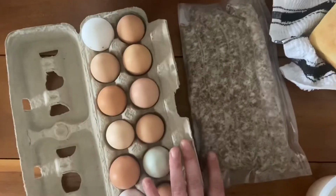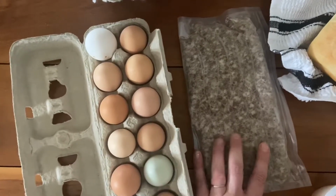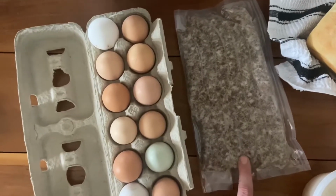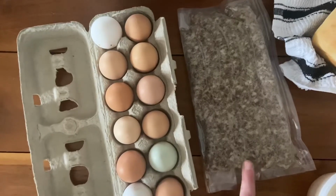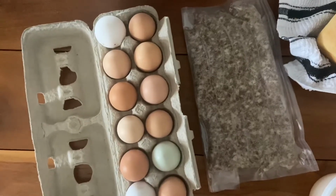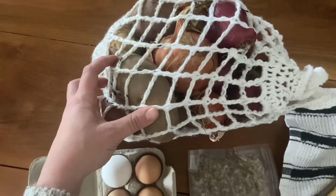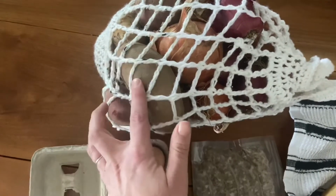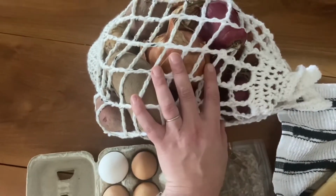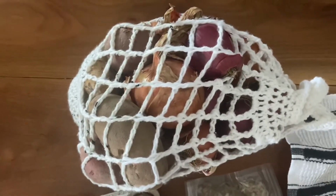So for this season's proteins, I have fresh eggs and some pasture-raised pork breakfast sausage links, which are really good. This is our first year making these for our family and we've really enjoyed them, but we sacrificed 12 packages of, I think we had over 40 to share with our CSA members. I also have in this bag 3 pounds of variety of potatoes. So I had russets, reds, and Yukon golds, and then 3 pounds of different types of onions. These are all in our root cellar from our garden that were harvested last August.